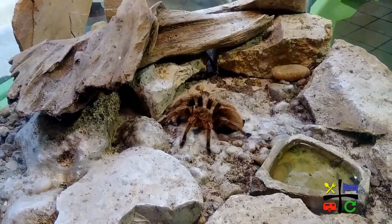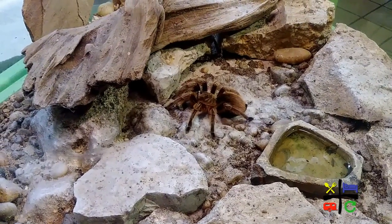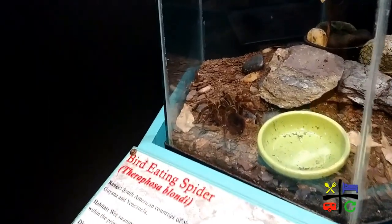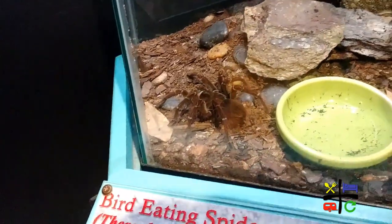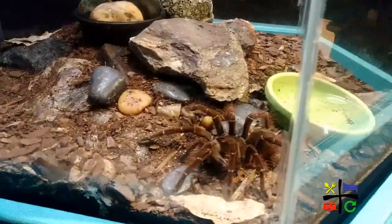So this is a rose hair tarantula. It's the tiny little spider. Nothing I would describe as a little tiny spider. Shake his hand. No. It says it's a bird eating spider. Jesus Christ. Come out this way.